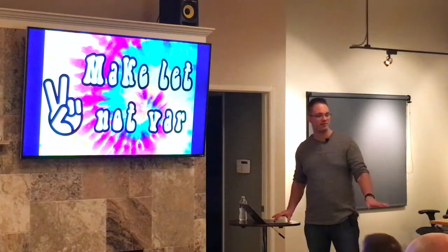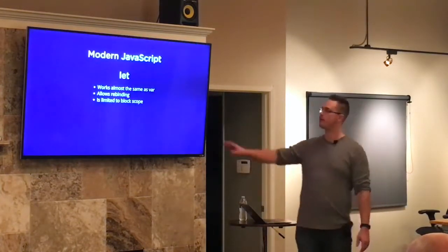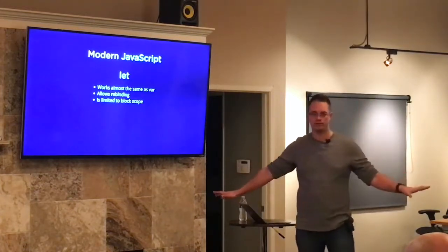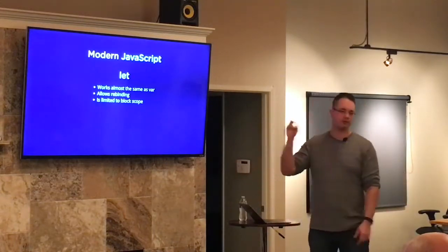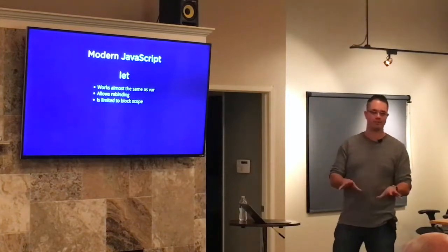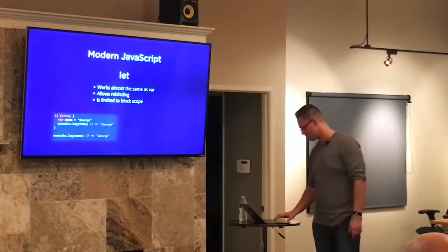So don't use var anymore. Use let or const. Let works almost the same as var, where you could literally go through your older code base and replace every instance of var with let, with one problem though. It is limited to the block scope. It's not a problem, it's a feature, but it will break things in certain cases if you're not careful.